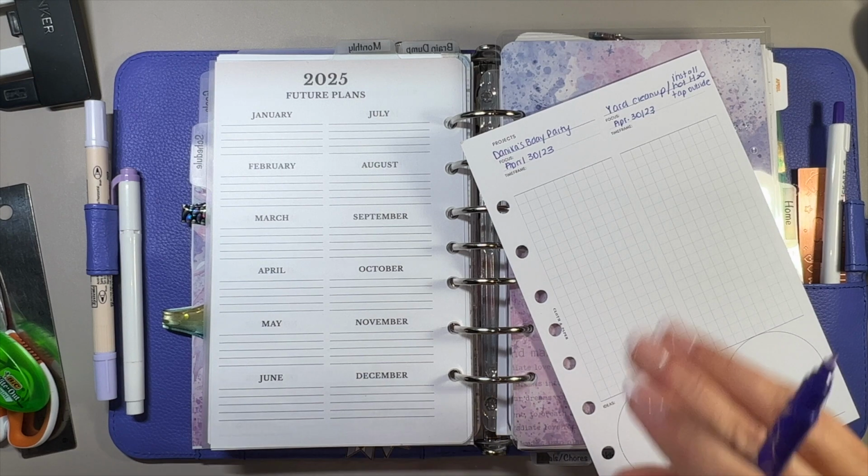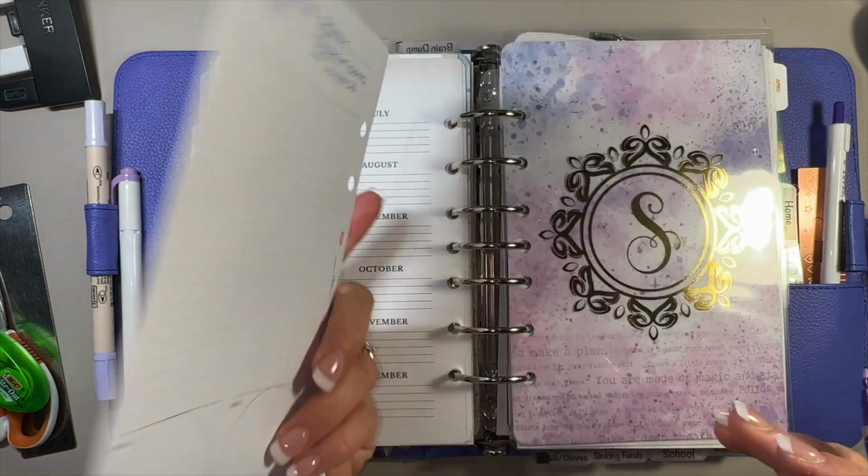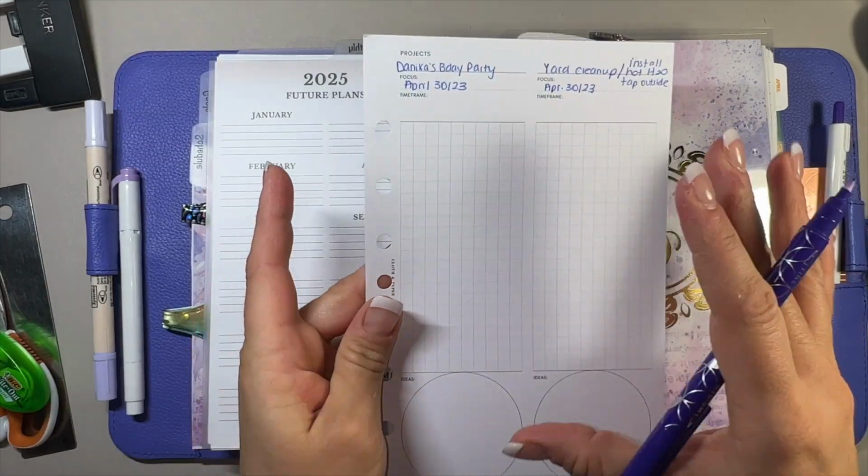So anyway, I'm going to work on these projects after. I'll write out some ideas and some notes of all the things I need to do, but I'm happy that it's all on one page.